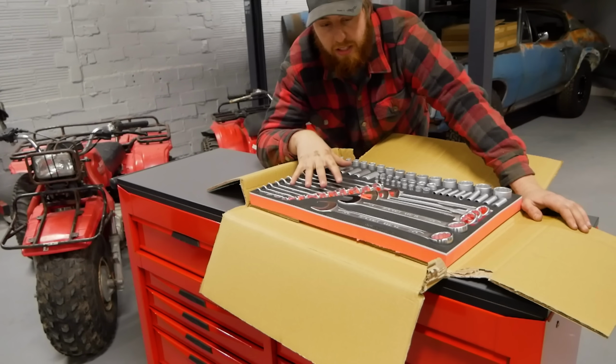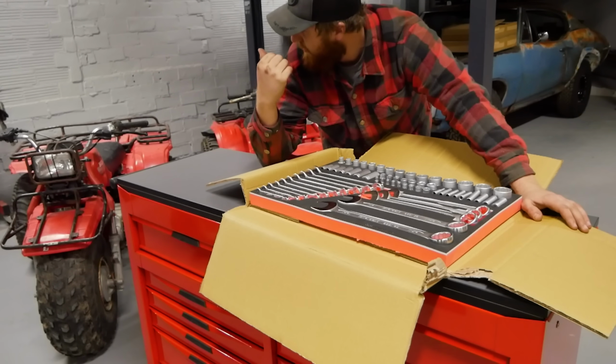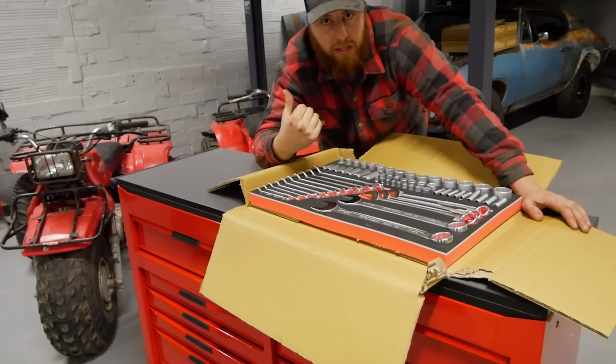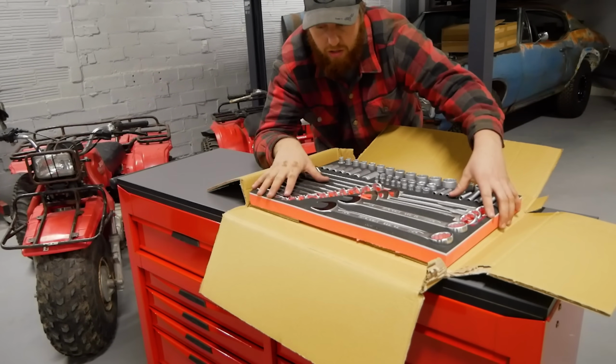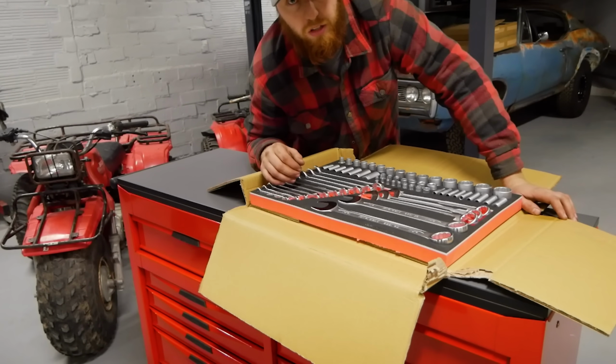And this is the same exact size of tray that fits in the smaller Teng Tools box you guys have seen us take on revivals. This is exclusively, my top drawer is this. Let's start filling these drawers.